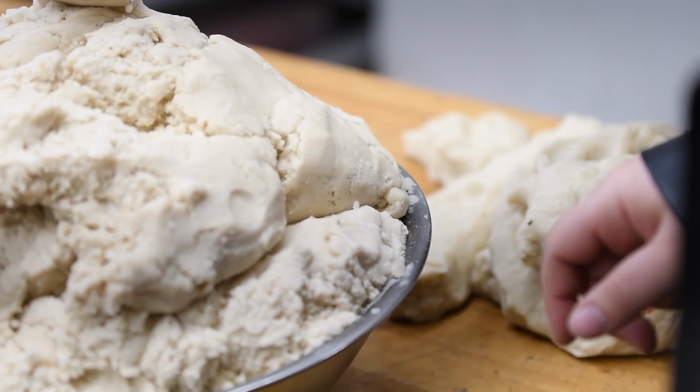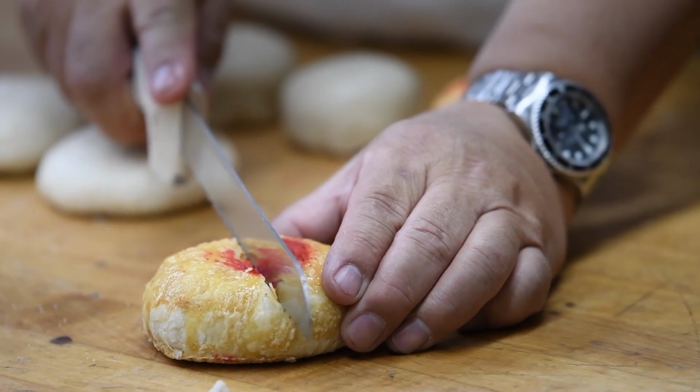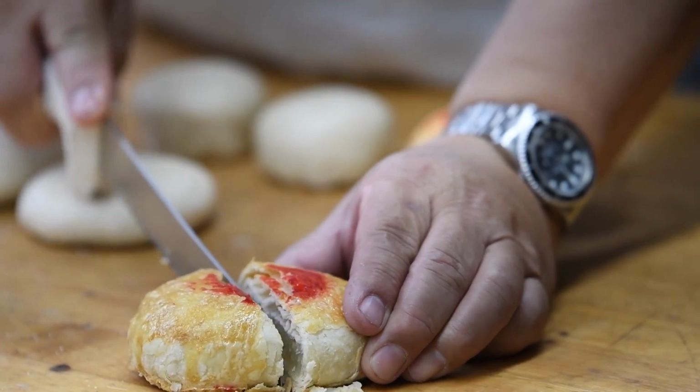The technique of doing two doughs, what's the benefit of that? Well, that causes it to rise. If you don't do this, it's not going to rise. So when you cut one of these open, is it going to be pretty obvious? Oh, you'll see it. Cut open one of those things, and it basically falls apart like paper.